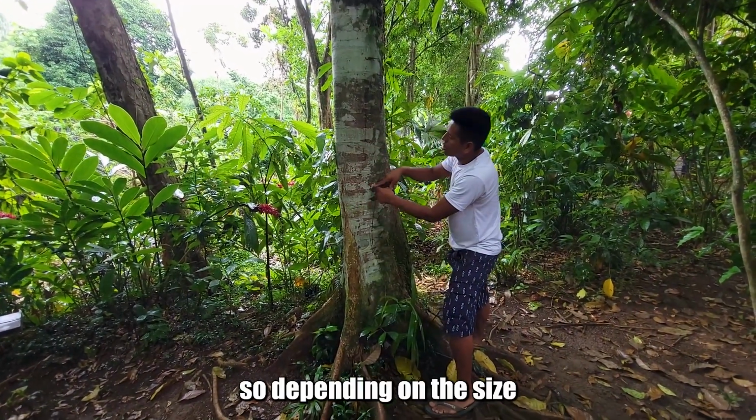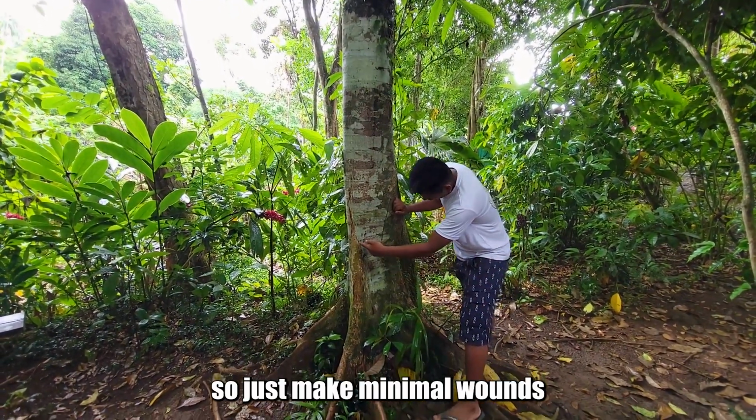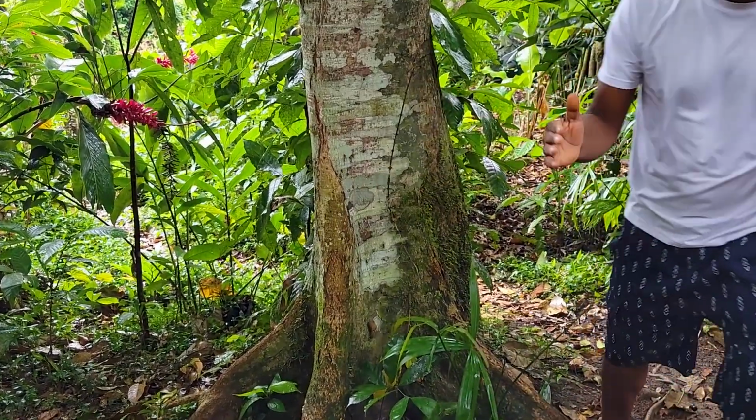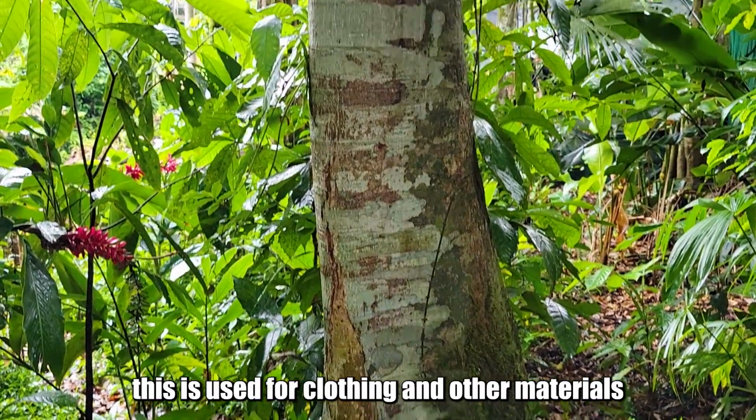So depending on the size, they try to preserve it. So just make minimal wounds. This is used for clothing and other materials.